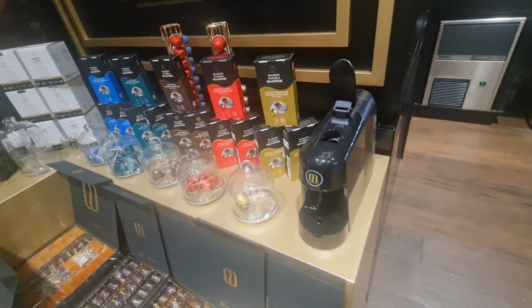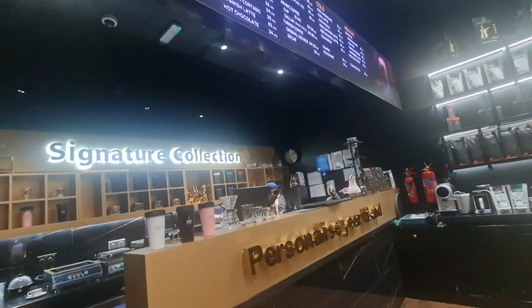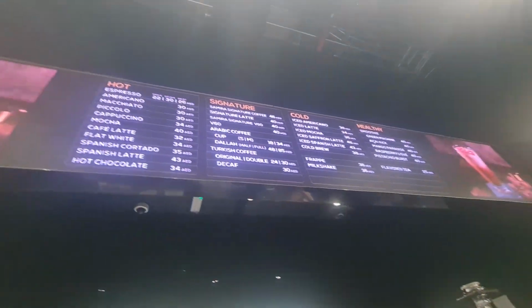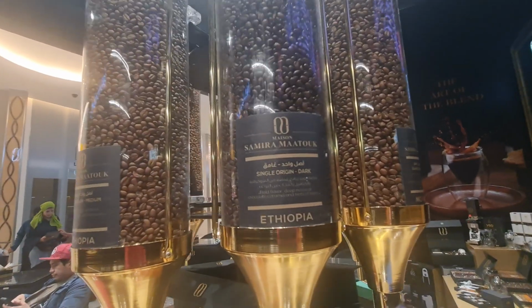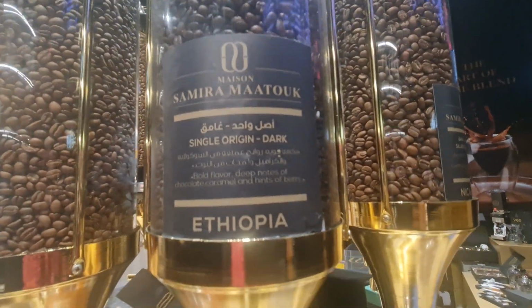The variety is not like the one that you can get at Nespresso, but here you can personalize your own coffee. So I asked them to make me an Americano using these beans. Ethiopian origin, and this is dark.